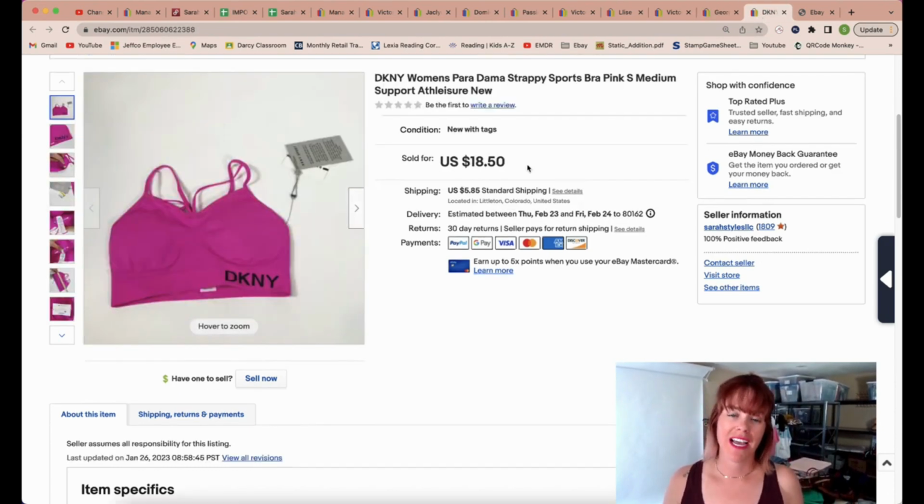This is actually DKNY. It is a size small, medium, athleisure. It's new with tags. So this I purchased on a pallet, right? So would I normally pick up a small, medium in this? Probably not. Did I get it on a pallet? Sure. I've had this for 3 years, sold similar multiple times, and it finally sold.